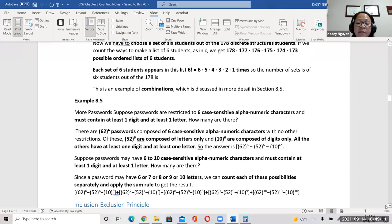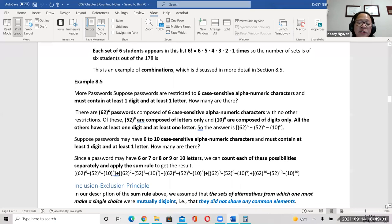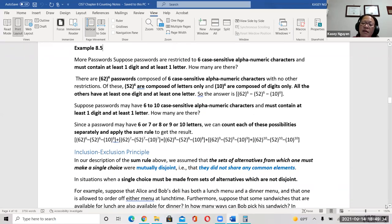So here is another example on passwords, and we've done this one in the assignment. For the last question, you can also refer to example 8.5. This is a good example to present the inclusion-exclusion principle. The inclusion-exclusion principle is used when a single choice must be made from sets of alternatives, where you have mutually disjoint options that don't share common elements.